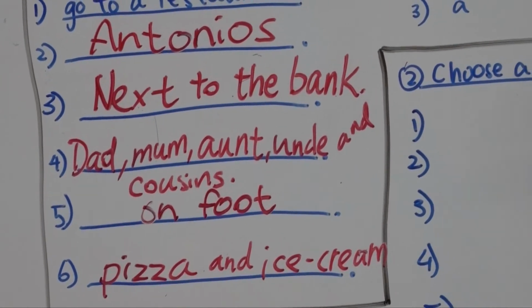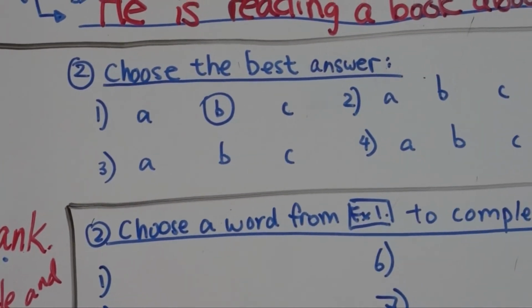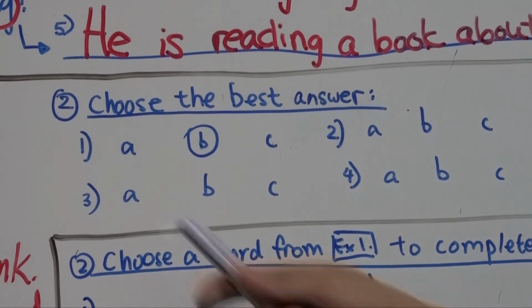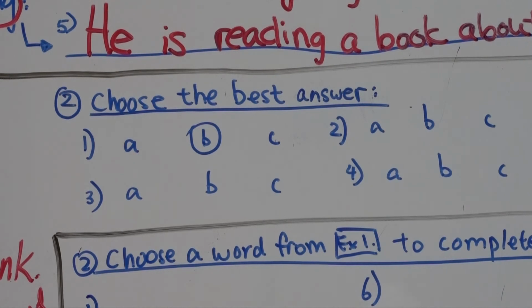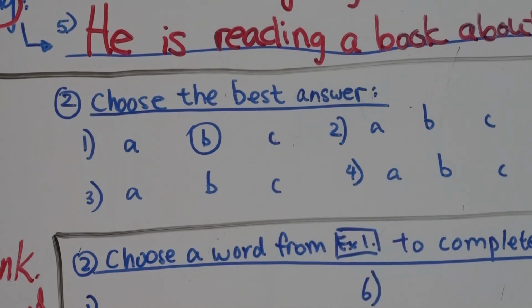Choose the best answer. Part 2, same page. Alright, page 21. Now we have to read and choose. Let's look at the example. Example for question 1, which is B, right? So who are you going with? You're asking for the people. Should it be it's my cousins, or to my cousins? Right, just my cousins. We're asking the people, right?